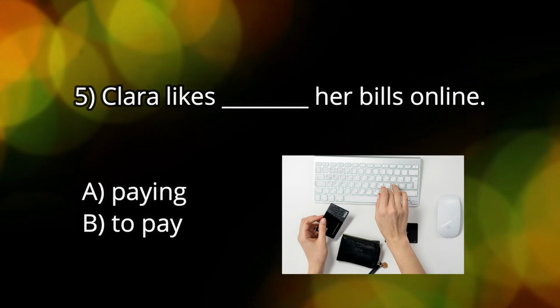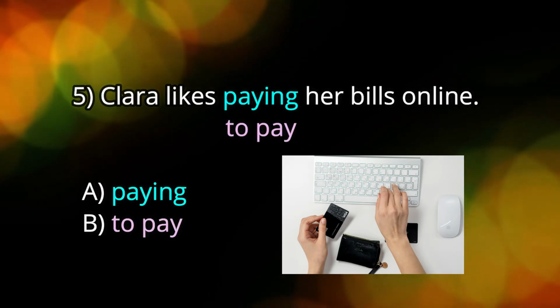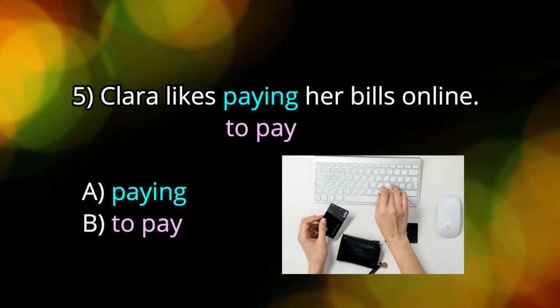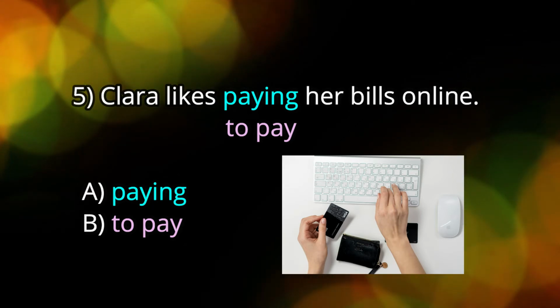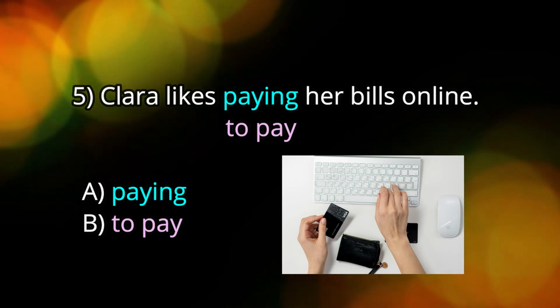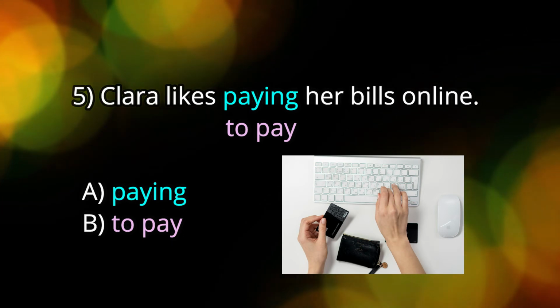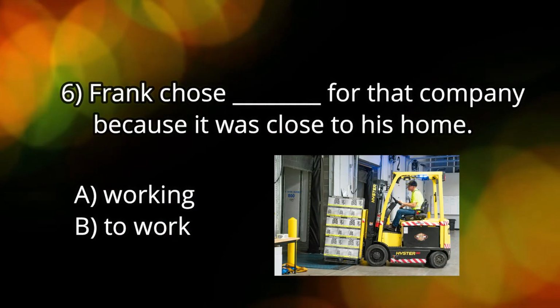Number 5. And the answer is, Clara likes paying her bills online, or Clara likes to pay her bills online. Just so you know, the verb like will take either a gerund or an infinitive.